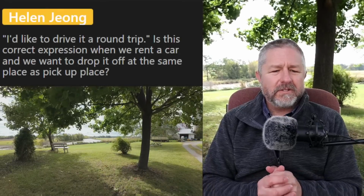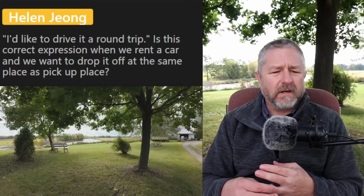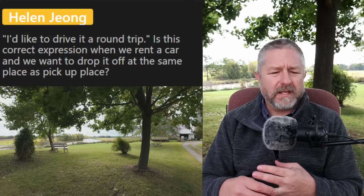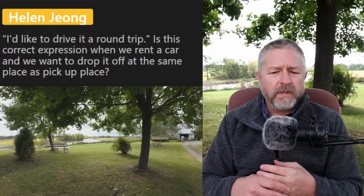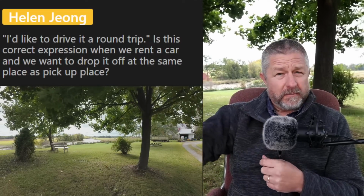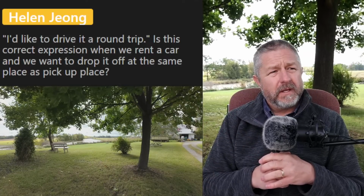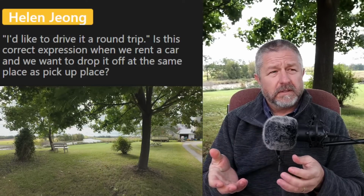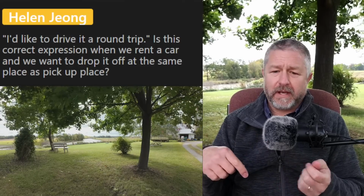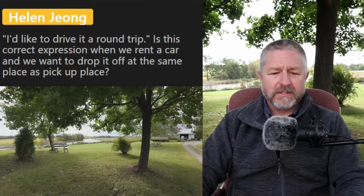From Helen, I'd like to drive it. Oh, okay, just a sec. Is this the correct expression when we rent a car and we want to drop it off at the same place as we pick it up? No, like when you go on a round trip on an airplane, you go there and back. But with a car rental, I would say, okay, I'd like to rent a car and I'd like to drop it off here when I'm done. I would probably just describe what I'm doing. That's, I think, what I would do.